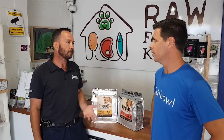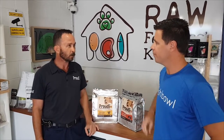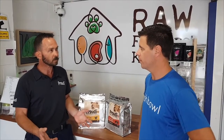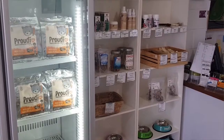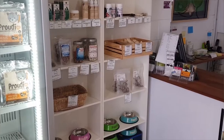Well, Raw Feeders came about through there being a gap in the market for a complete and balanced, easy to do raw feeding option. Raw feeders previously had to boil raw materials, do all their makeup themselves, get their blends and the percentages correct, and do a complete and balanced meal for their animal. We've actually developed it in a single patty. There's 14 single patties in there. Open up the bag, put it in the bowl, and nothing else they need.